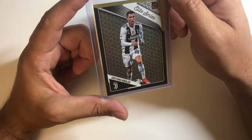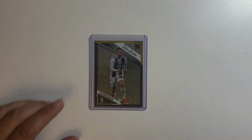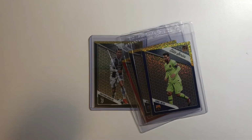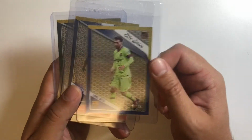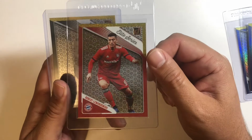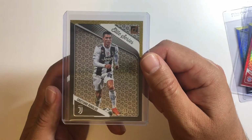But anyways, this is a beautiful insert from the set. This is the Elite Series. Let me see if I still have, I'm getting most of the bigger names from this one. Yeah, here we go. There's my other ones. Now they all have friends. So we got the Messi, and these are all numbered out of 75. And then you got the Neymar, and then you got Lewandowski. And now we got Ronaldo.